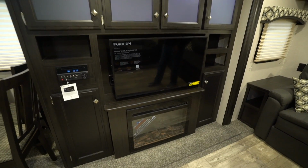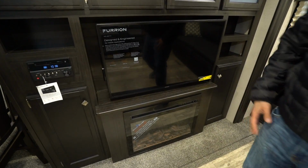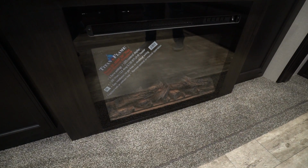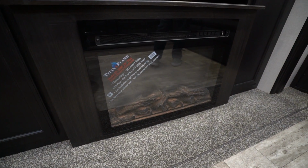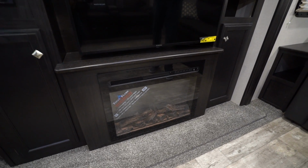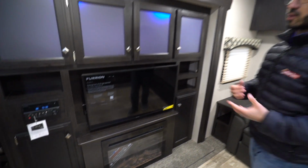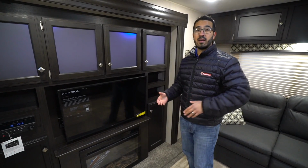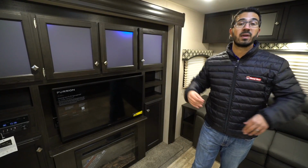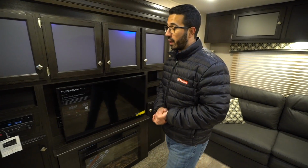As I mentioned, that is directly across from the theater seating there. Underneath is your fireplace. Cool thing about that fireplace is not only does it look nice, but more importantly, it's a big space heater. The thing I like about that is that if it's just starting to get a little bit chilly, maybe at night or in the morning, you can turn that on. As long as you have shore power, then this will do a good job of heating up this space without having to use your propane.